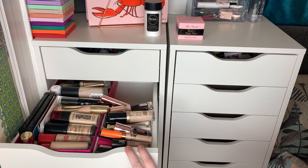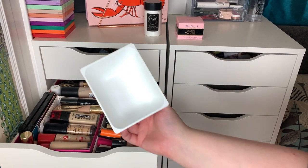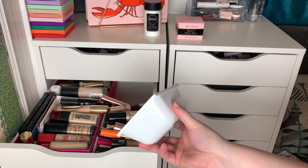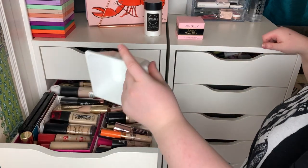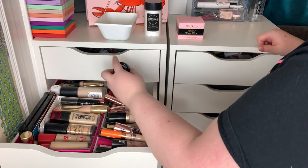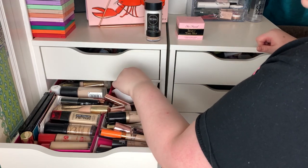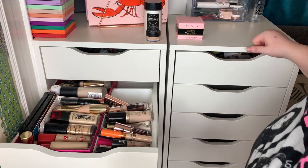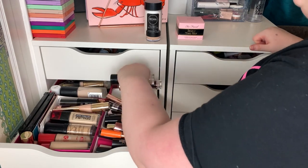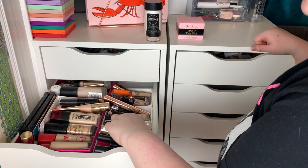I definitely need some better storage for my concealers, but I'm not sure about those yet. So now that I've taken the beauty blenders out, I have this little spur thing. This is just from Ikea, if anyone's wondering. It's pretty bulky, so I don't know if I actually recommend it. This little concealer from Primark doesn't really fit anywhere, but that's gonna go there. And I literally just want to move some concealers over so it's not as overflowing.